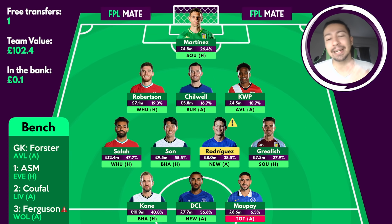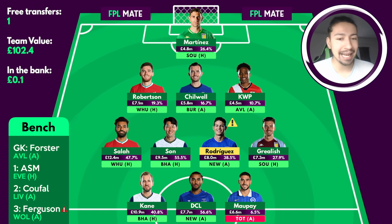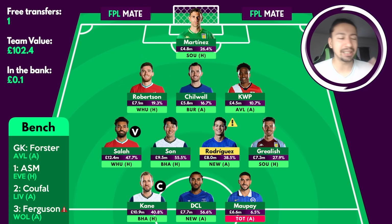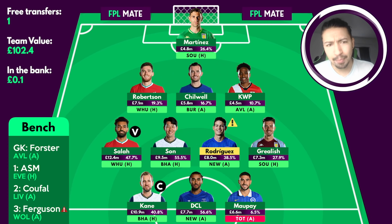Right now, in terms of captaincy, my initial thoughts without doing very much research at all are Kane captain and Salah as the vice captain. I'm using Salah and Kane pretty much every game week and just switching them, hopefully picking the right one in the lottery out of the two of those guys. But this week I'm going to go for Kane over Salah. I might change my mind.